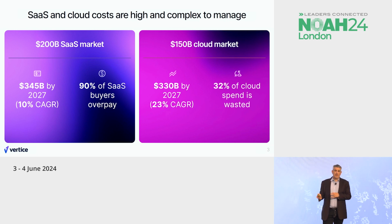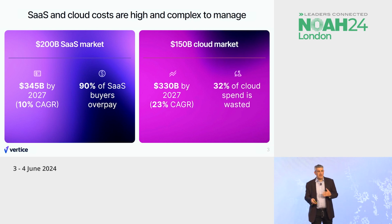On the other hand, we've got the public cloud market, dominated by AWS, Azure, and others. Again, a very large market, $330 billion, which is growing even faster. And in that market, we believe that a lot of that spend is wasted, and that's what we believe we can help with. Most of our customers are fast-growing companies that we try to help extend their runway, save them a lot of time and effort, and actually save them on their OpEx.